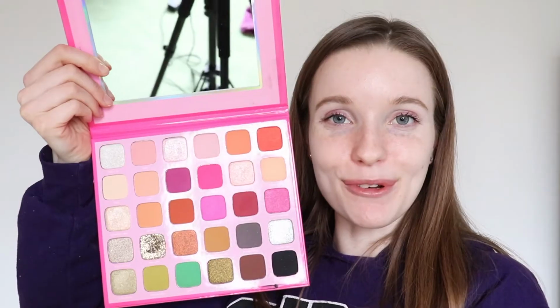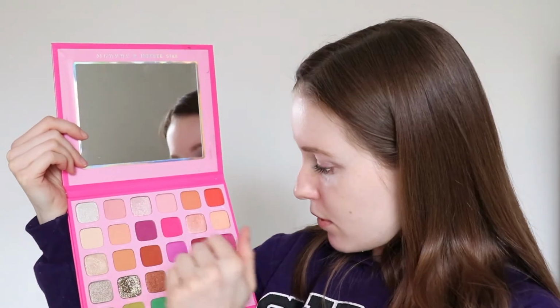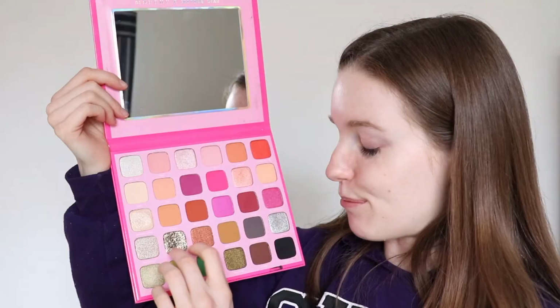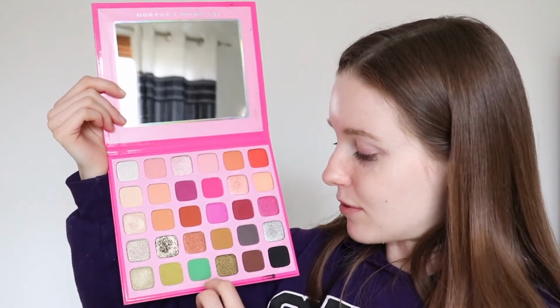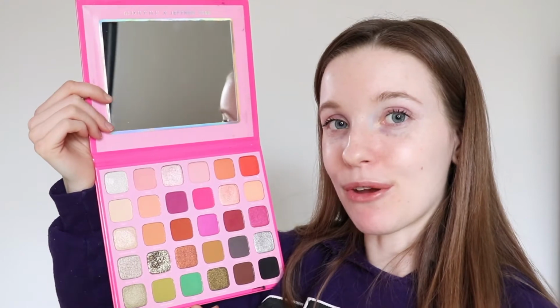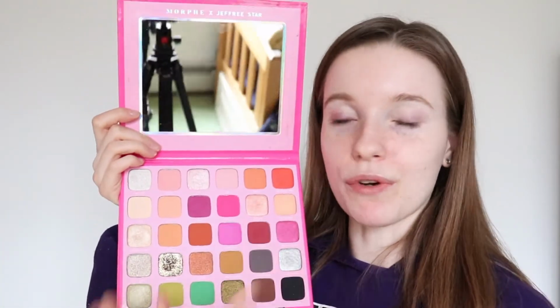But anyway, unfortunately not my favorite palette, but the shades Back, My Mogul, and Pink Fleet are my favorite shades to use. Millions is so chunky and it's hard to use. Nate, really sad. It's a sad shade because of the name, but also because of the formulation of it. It's not good. I love Jeffree Star shadows. Obviously, this is more like Morphe's formula. It is a little bit different, I think, than other Morphe shadow formulas.